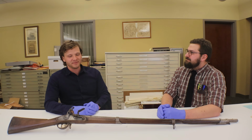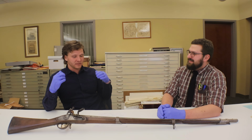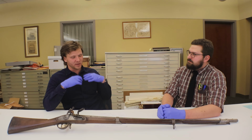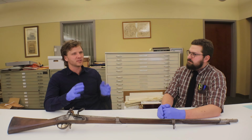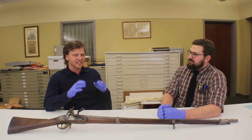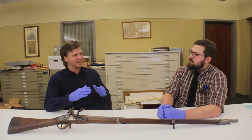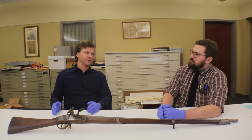In conclusion, the whole 1812 to 1815 decade is a rough decade for military arms production. They're trying to get their feet under them. And what the United States government is starting to realize is this whole idea of using contractors is not working out. They need to have a standard musket pattern that needs to be made at both of the national armories.